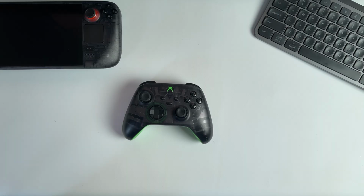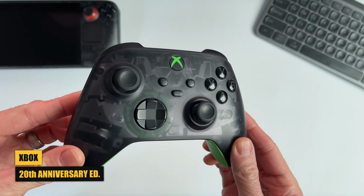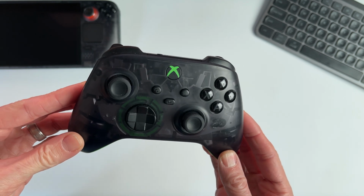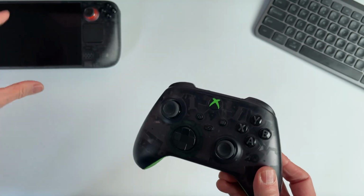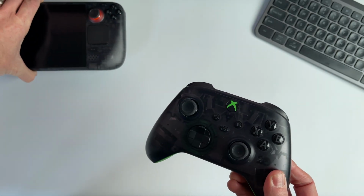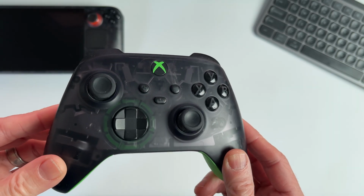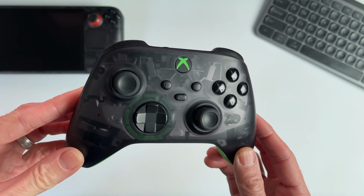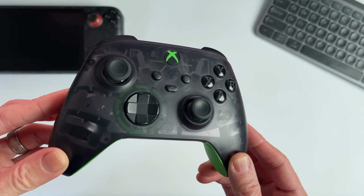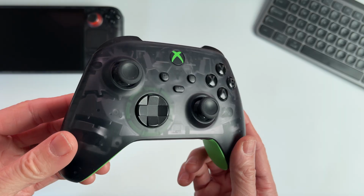The next accessory that I use daily is this controller. Now this is the Xbox 20th Anniversary Edition controller. I primarily got this because it is a transparent smoke, a lot like the Steam Deck limited edition that I have, so I thought it'd be a good pairing just to have them aesthetically like this. The Xbox controllers, however, do work very well with the majority of PC games, and a lot of them are programmed to specifically work with the button layout of the Xbox controller, so that's always a plus.